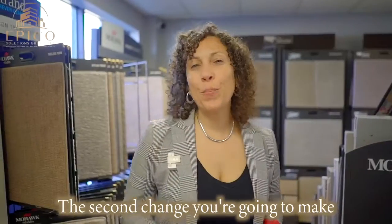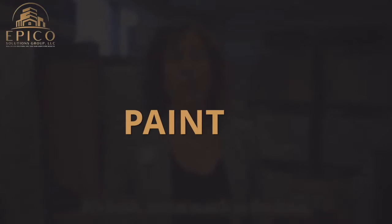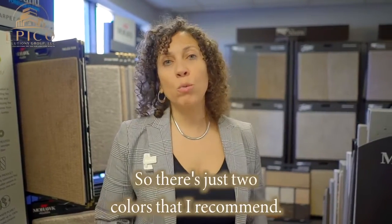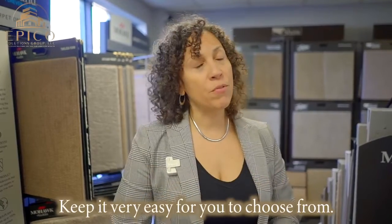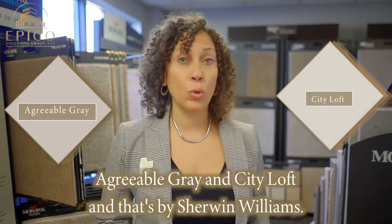The second change you're going to make is very simple and easy. Paint. Paint makes a huge difference. It's as fresh as replacing the flooring. There are just 2 colors that I recommend, to keep it very easy for you to choose from: Agreeable Gray and City Loft, and that's by Sherwin-Williams.